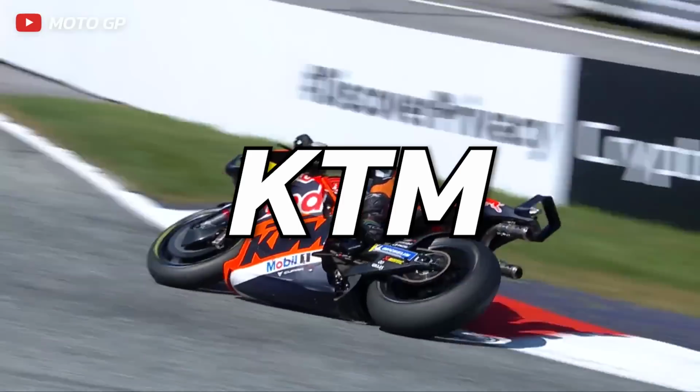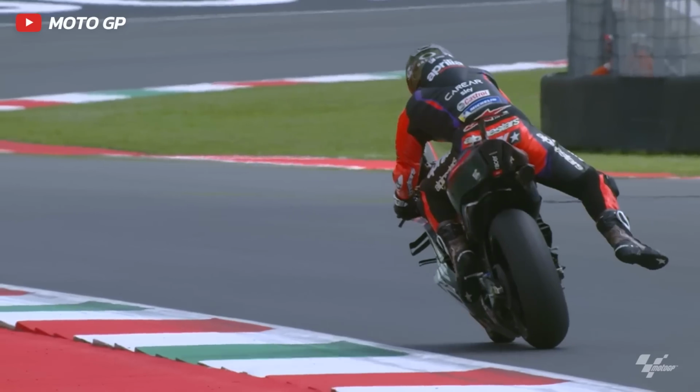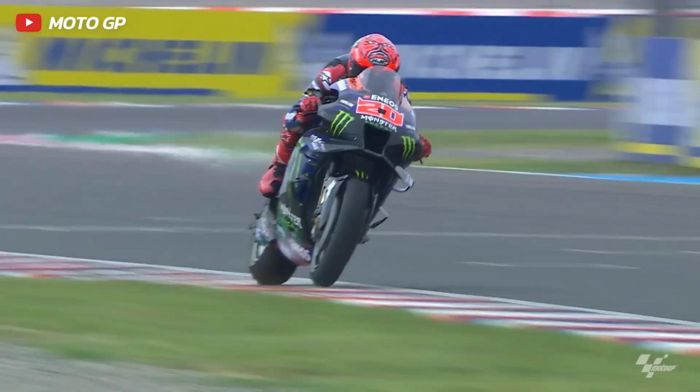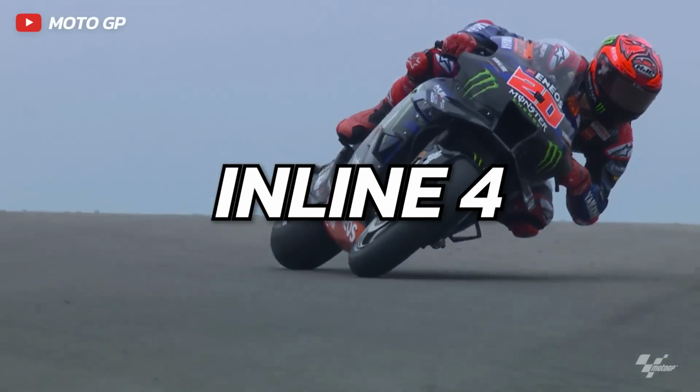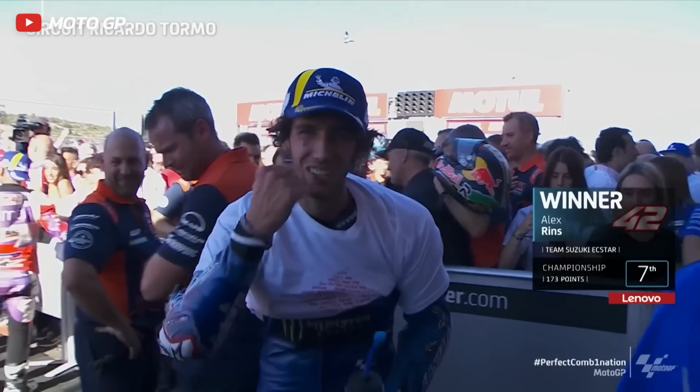In MotoGP, KTM, Ducati, Aprilia and Honda all have one thing in common. They all run V4 engines in their bikes. Yamaha is now the only team on the grid that runs an Inline 4. And to top it all off, an Inline 4 hasn't won a single MotoGP race since 2022.